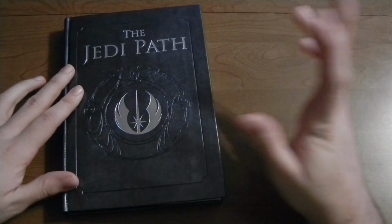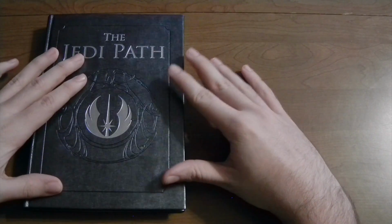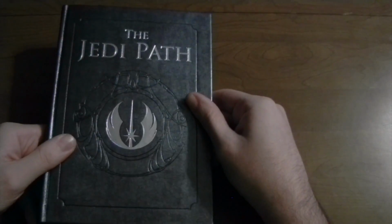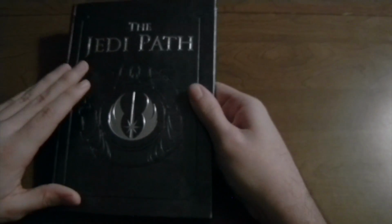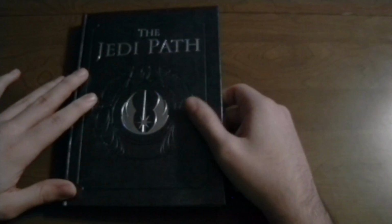Okay, so I already finished my review. I love the book, but I'm just going to go into the two different versions. We have this version, which is the Vault Edition, and then the mass market version that you can find in bookstores. This is only sold on eBay. No, not on eBay, on Amazon. And they sell it for $63 right now. The price on the box says $100, which I think is extremely pricey.